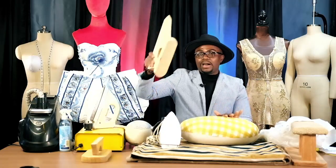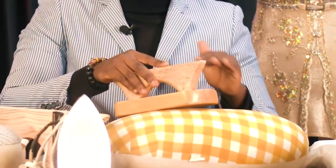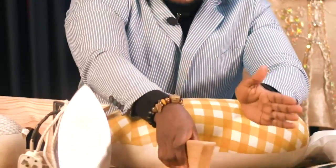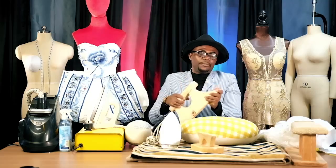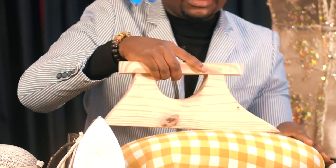We have our clapper board, which also has a pointer. This is also a clapper board. When we are pressing, creating bias, when we are setting heat on pleats, neck areas, collars, sleeves, this is what we are going to use to set it. As we press along, immediately we remove the iron, we set the heat on the work. This is also our point presser. When we are pressing the sides of curves, this will enable us to open the seams apart as we press along.